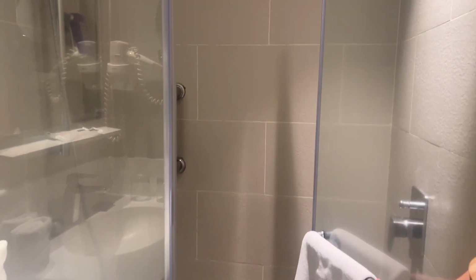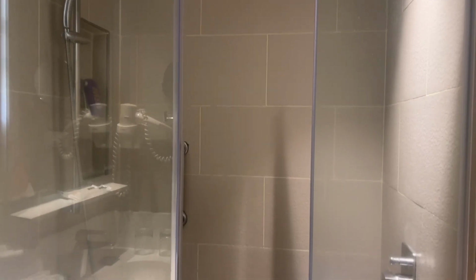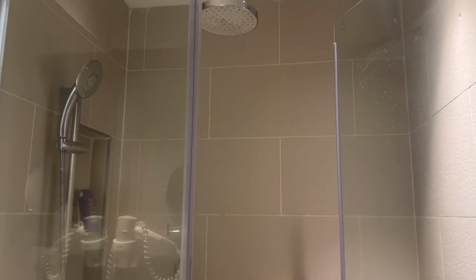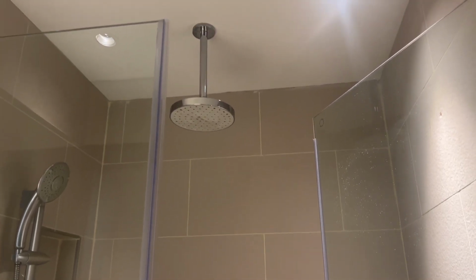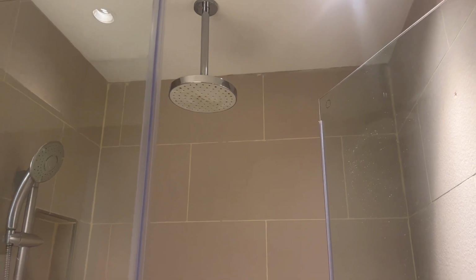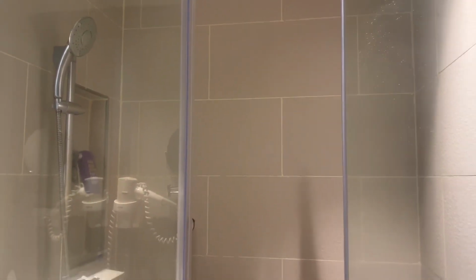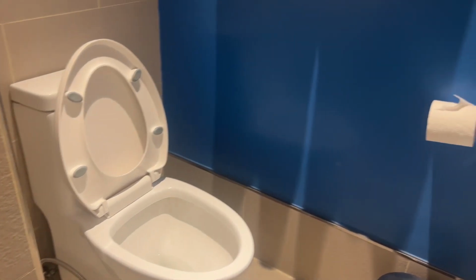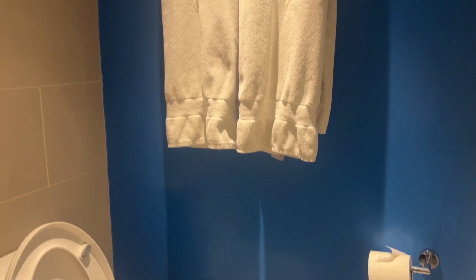It's not that spacious, medyo maliit yung space, but it will be okay kasi overnight stay, and basta naman magkakasya ka dyan, it's fine. And tapos ito yung toilet bowl and towels.